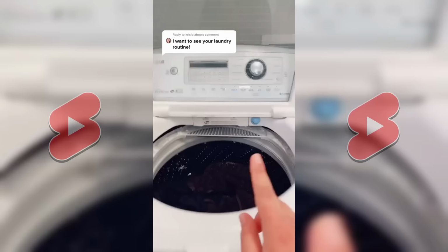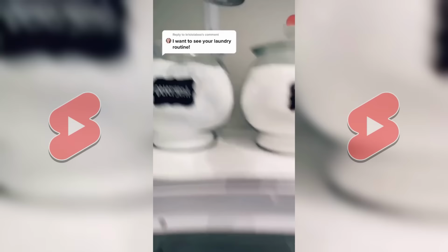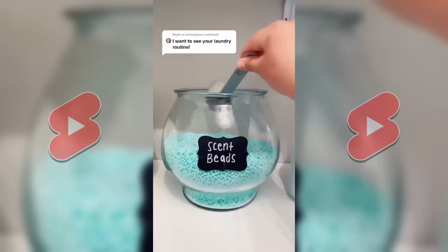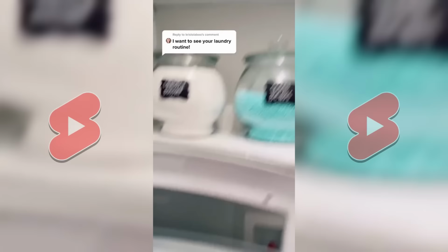I start with the detergent. My washer has a pull-out tray. For a large load like this one, I usually do 1/4 cup of detergent. And then about 1/4 cup of laundry booster, and I just sprinkle that all over the clothes. For the scent beads, I use a little less than 1/4 cup, and I sprinkle that all over as well. For the softener, I kind of just eyeball it, but it goes in this blue compartment right here.